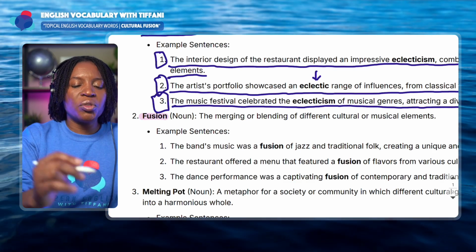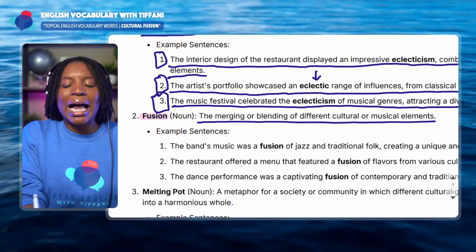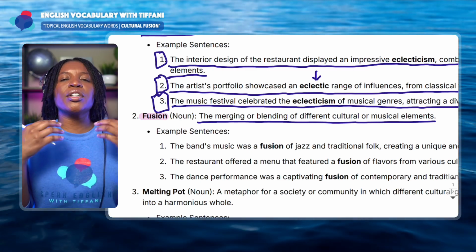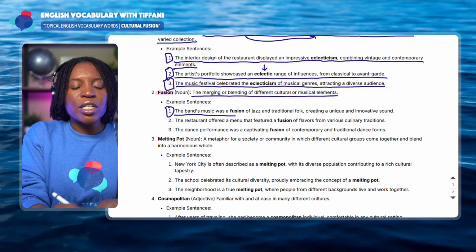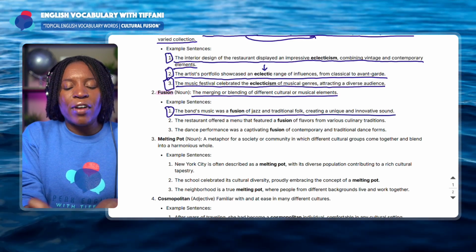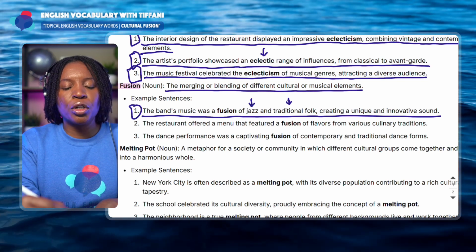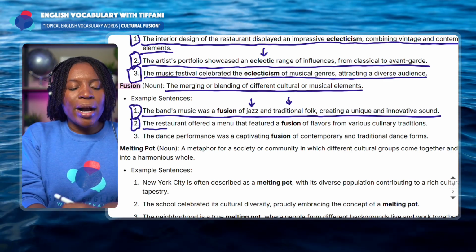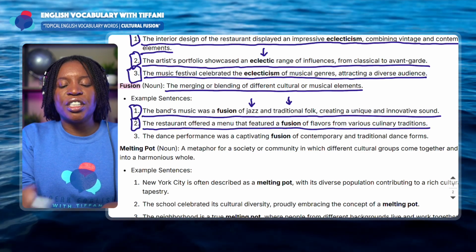It literally just means the merging or blending of different cultural or musical elements. The blending of different cultural or musical elements. We call this fusion. Check out the example sentences. Here we go. The band's music was a fusion of jazz and traditional folk, creating a unique and innovative sound. Again, a blend of jazz and traditional folk music. Fusion. Next, number 2. The restaurant offered a menu that featured a fusion of flavors from various culinary traditions.